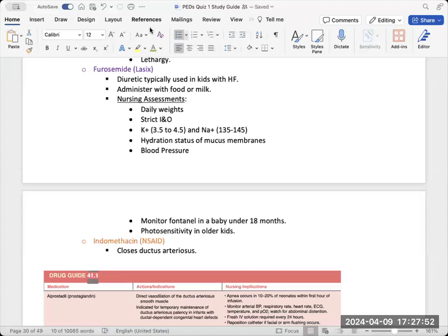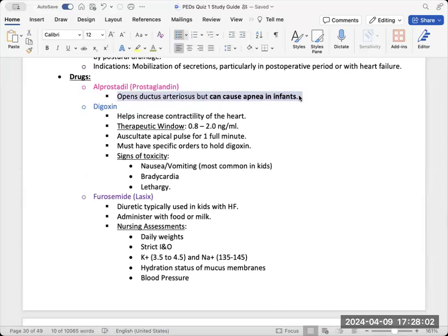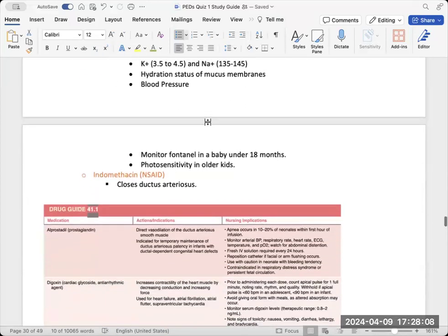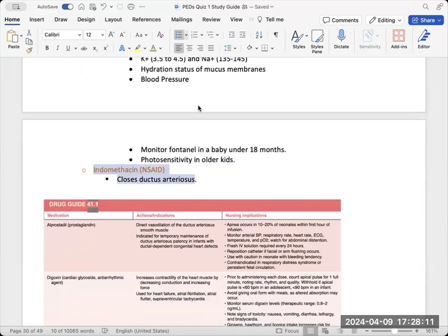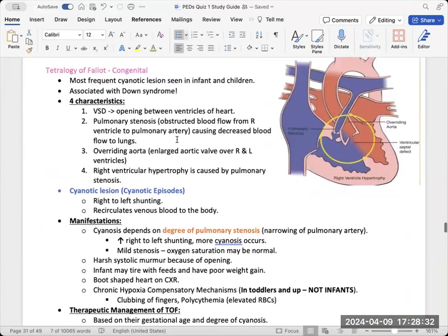Sometimes I get confused, so if you hear me second-guess myself, it's because I'm not 100% sure. But I remember she asked us a question about alprostadil, the prostaglandin, that it opens the ductus arteriosus but can cause apnea in infants, whereas indomethacin, which is an NSAID, closes the ductus arteriosus. So I would 100% know that. She's going to ask which of the following you would give to open the ductus arteriosus, or which would close it in a child. Okay. And you might be wondering, why would we want to open it? We'll get into why we'd want to open it.